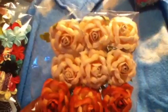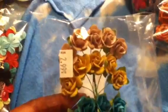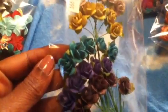And I got another one of those. I got these beautiful flowers. I got this bag of flowers. And this, 1, 2, 3, 4, 5 flowers, 5 colors, 6 flowers. And in this bag, on the back, came with this. So this came in a bag too.